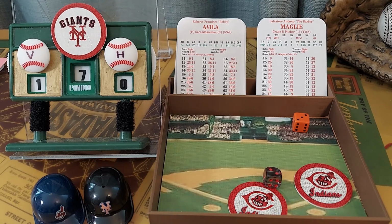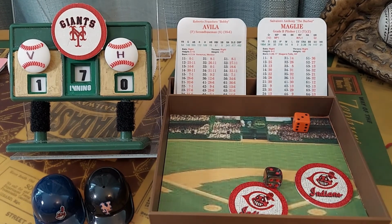2-3 is a 27. Runner on first. That's a ground ball to third. The throw is to second. It gets Smith, 5-4, fielder's choice. Bobby Avila is the runner at first with 2 outs.